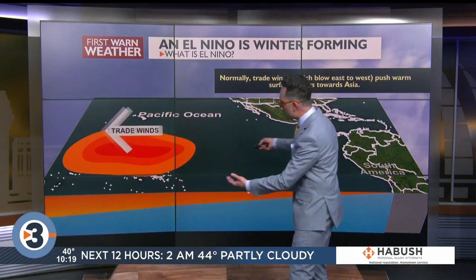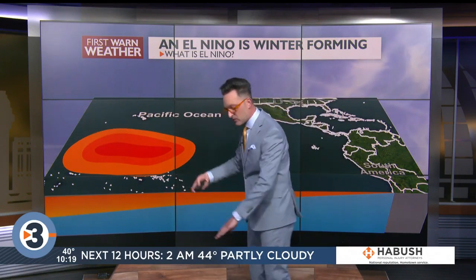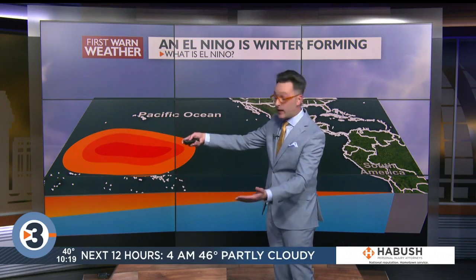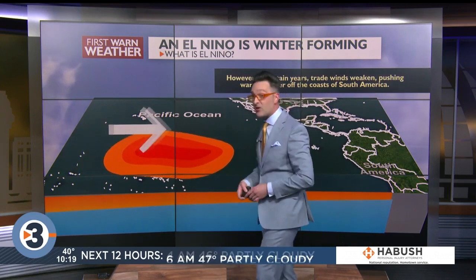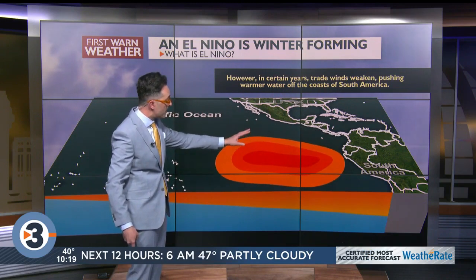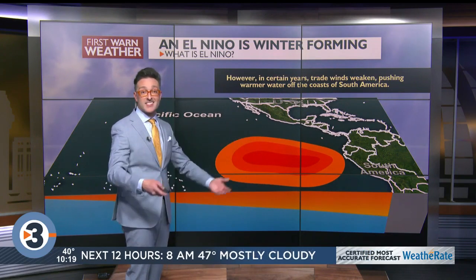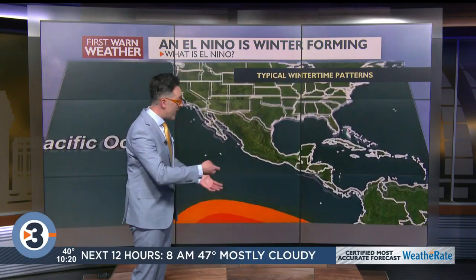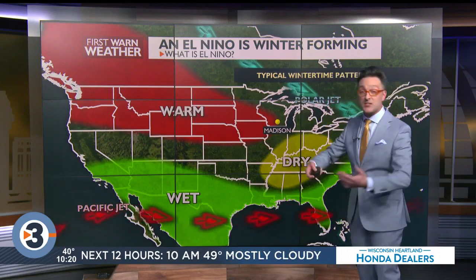Really, it's when we have those warm sea surface temperatures, those top layers of the ocean. Water normally is off to the west in the Pacific, but during an El Nino year, it sloshes to the east, off the coast of Peru, off of South America. And what this does is it sets up a pattern. It's like a game of telephone, really. The patterns of weather change across much of the country, across the entire world.